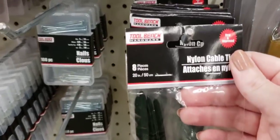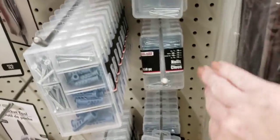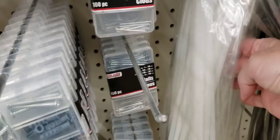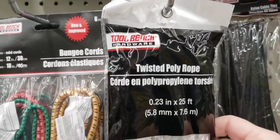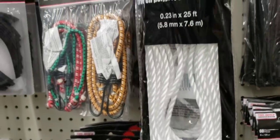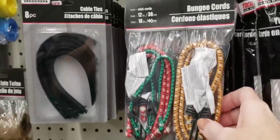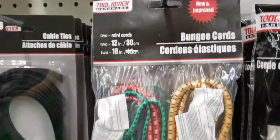Here's some zip ties. These are ginormous. You can get 8 of them. They also had them in white. Here they had some twisted poly rope. Over here, they have a pack of little bungee cords. You get 6 of them.